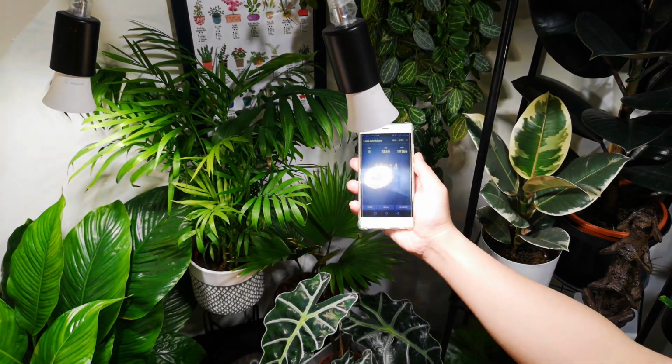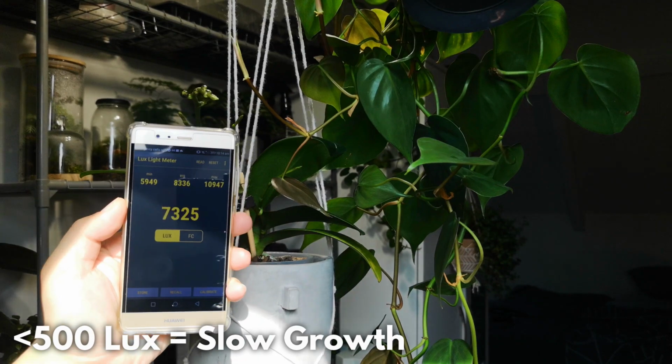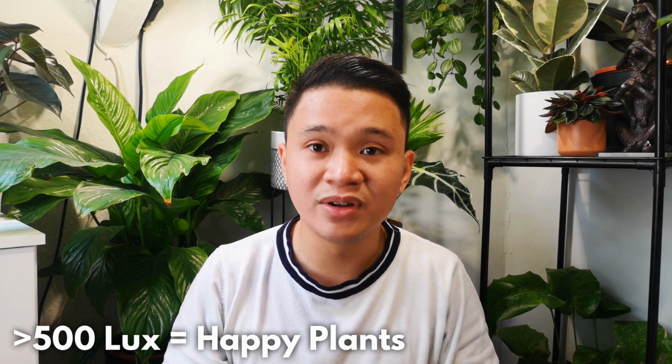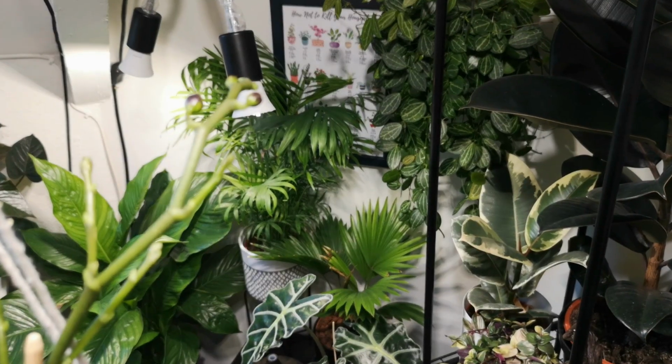So based on my research and experiment on this, if your plants are receiving less than 500 lux, it's way too low for them to thrive. Some will start to be leggy, some show no growth at all. But at 500 lux to 1000 lux or more, your plants will thrive. I noted faster growth, bigger leaves, and some of them started to flower as well.